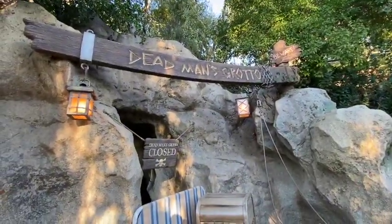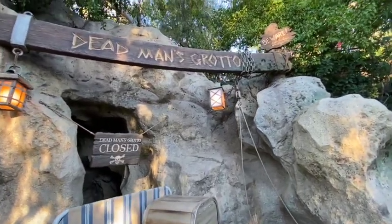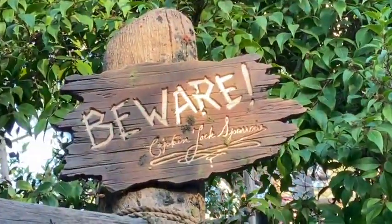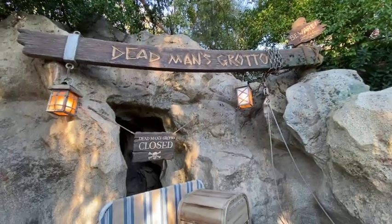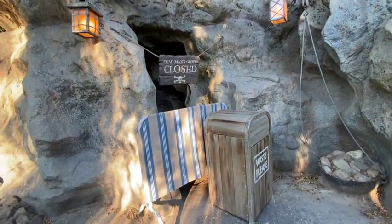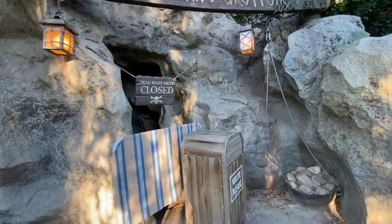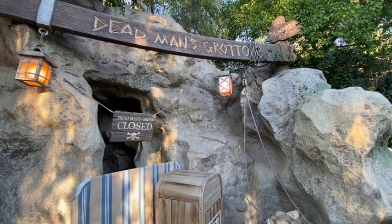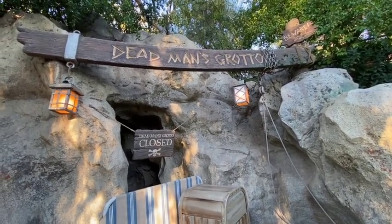This is Dead Man's Grotto, and it is the best one to walk through. And I have pictures of it. You have a warning from Captain Jack Sparrow to beware. And when you go in, there are some interactive things, and that may be why it's still closed. I really don't know. It was closed on the other side too, I noticed. So I'll see if I can put a few pictures of some things in, or see if I took any video of anything, and I might have, so we'll just check it out.